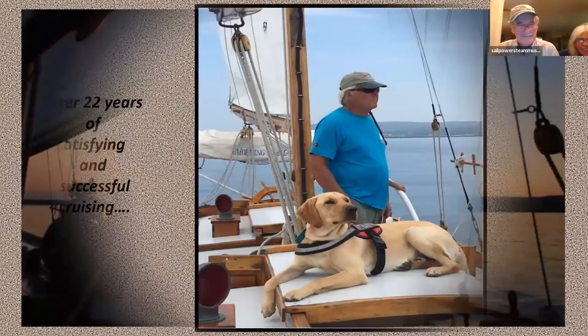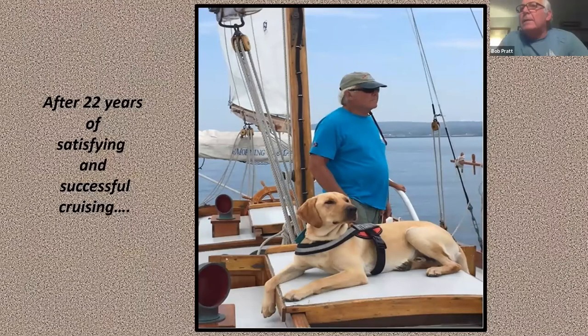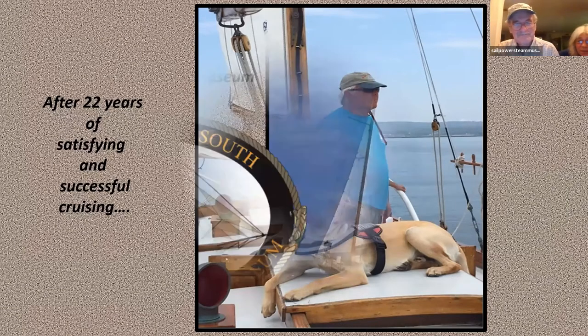Who's the mate there? That one is Rudder, who's the one that we have now. He's upstairs asleep now. He's a two-year-old Labrador Retriever. But prior to that, we had Poco, which was a yellow lab, and prior to that, we had Lobo, which was a yellow lab. So the boat's been through three yellow labs and a black lab in her time period. Yeah, well, you got the black lab down here too.